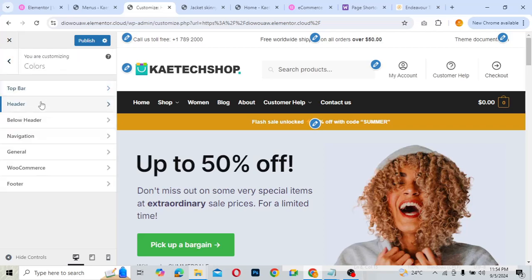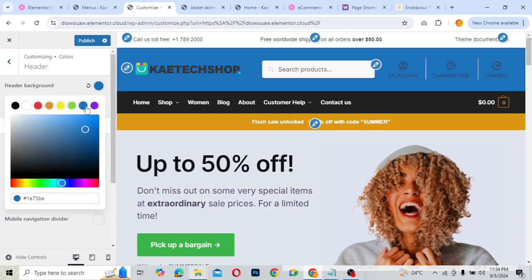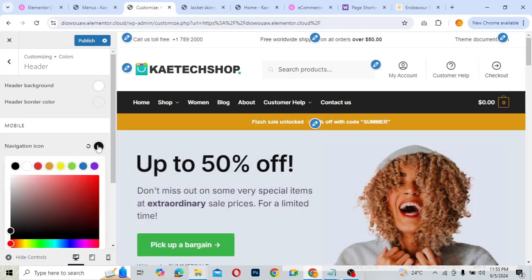The same thing applies with the header color. So this is the main header over here. Now if I want to change it, I can also change it to blue over here. So as you can see, that is it. But I'm going to reverse it back, and then this is the border color, the navigation icon. Okay, this particular navigation icon color, you can decide to change it to any color that you want. Okay, and that is it.